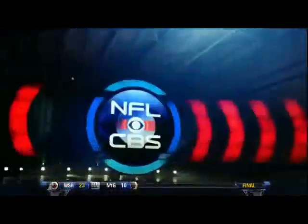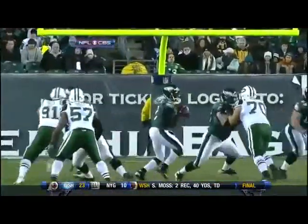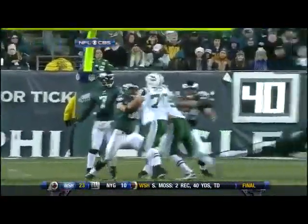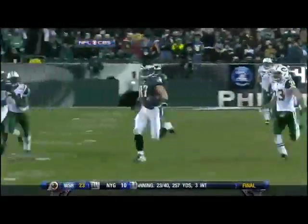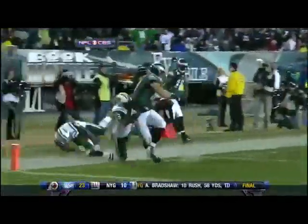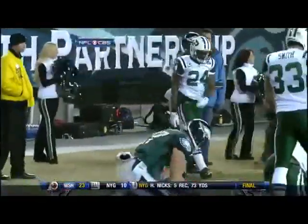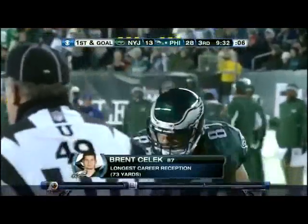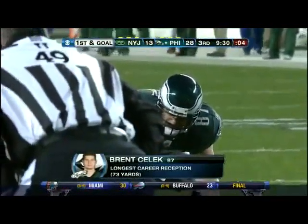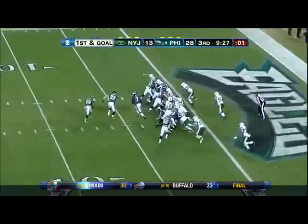First and goal from the one. Well, Brent Celek has had an outstanding year. He leads the team with 49 receptions. When you get him matched up on these linebackers and a safety like Eric Smith, he's going to win that battle. And he's a tough man to bring down in the open field. Four catches, 151 yards, off that last reception for 73. First and goal at the one-yard line.